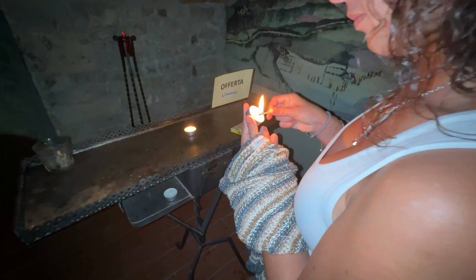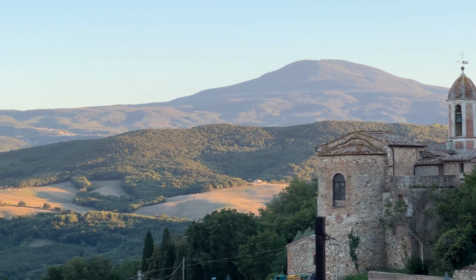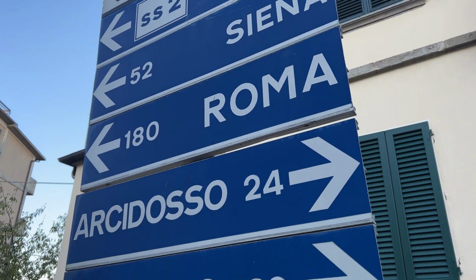I love all these old churches, and one common thing in Italy is actually going inside of the church, pray, and light up a candle. Yeah, I mean, from one church to the next, each one has its own amazing history, and so many of these churches are so old. To see something like this is really amazing for an American.